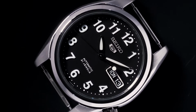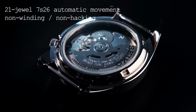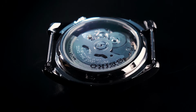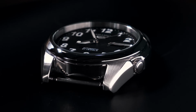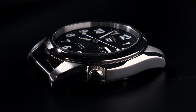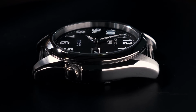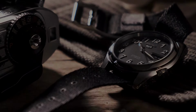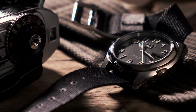The original 6119 retailed for $8 back in 1968. If we factor in the rate of inflation, that money should amount to around $70 in 2023. I recently got this SNK381 brand new for $90. Given its striking resemblance to a vintage reference with legitimate military history, I believe the SNK381 could have cost way more had Seiko thought of releasing it a few years earlier as a 50th year commemorative piece.